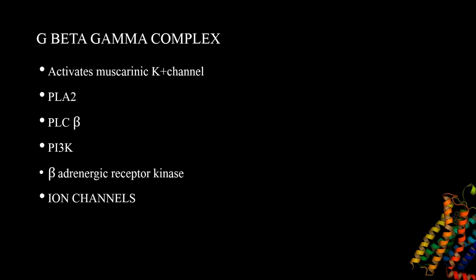Coming to the G beta gamma complex. It was initially thought that the beta gamma dimer complex acts as a negative regulator and it blocks adenylyl cyclase. But later it was discovered that it also has an activation property. It activates muscarinic K plus channel, phospholipase A2, phospholipase C beta, PI3K pathways, beta adrenergic receptor kinases, some ion channels, etc. Now it is clear that many effectors are regulated by both alpha and beta gamma subunits.